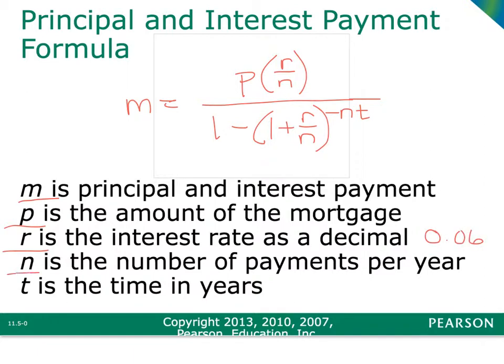T is the number of payments per year. Usually you pay your mortgage monthly, so usually that would be 12 payments per year. And T is the time in years. So be careful if they told you the time was 6 months, that would be half of a year.